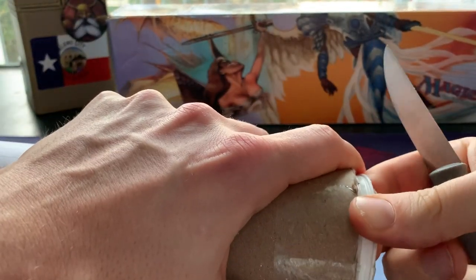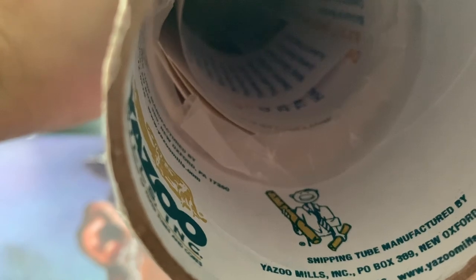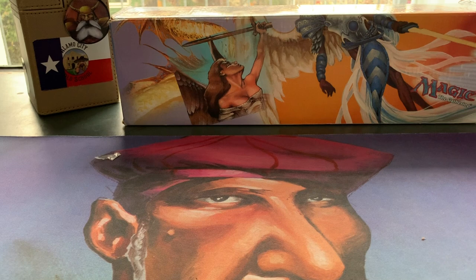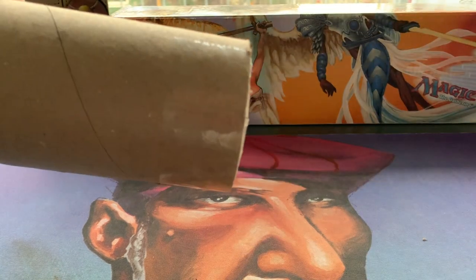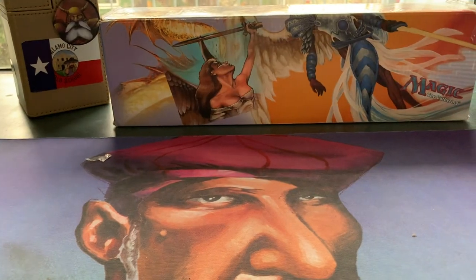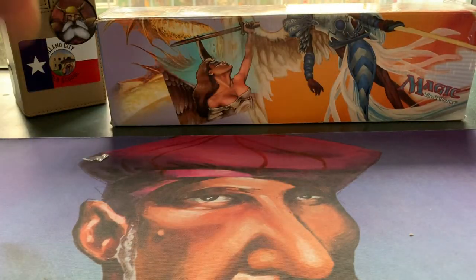Oh, there we go. Look at this. Yeah. It's open. Here we go. Show you. It's open. We're going to take it out. Yes, yes. How to do this? Okay. Let's just put it aside. Oof. This is kind of tough. Maybe I do need to open it up from the other side.